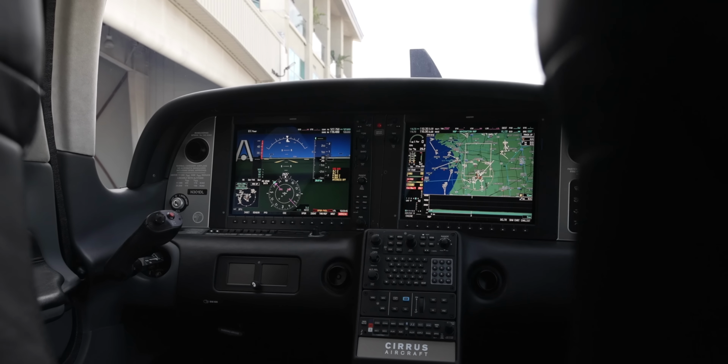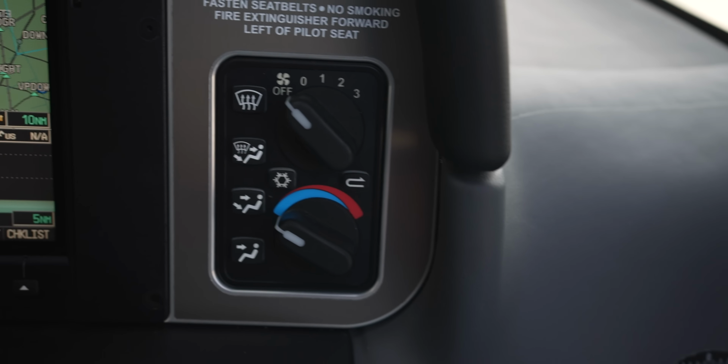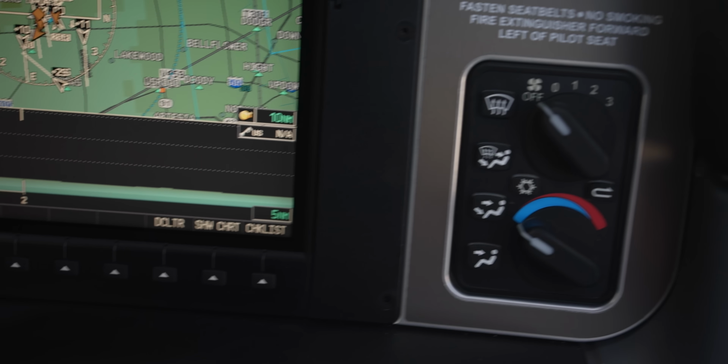Very comfortable. The cockpits haven't changed that much. Air conditioning, very well equipped airplanes, and SR22s have proven themselves now for many years. The SR22T is the most popular general aviation airplane by a long shot, I think, based on the numbers I've read recently. So you don't really need to sell the SR22T. It kind of sells itself.